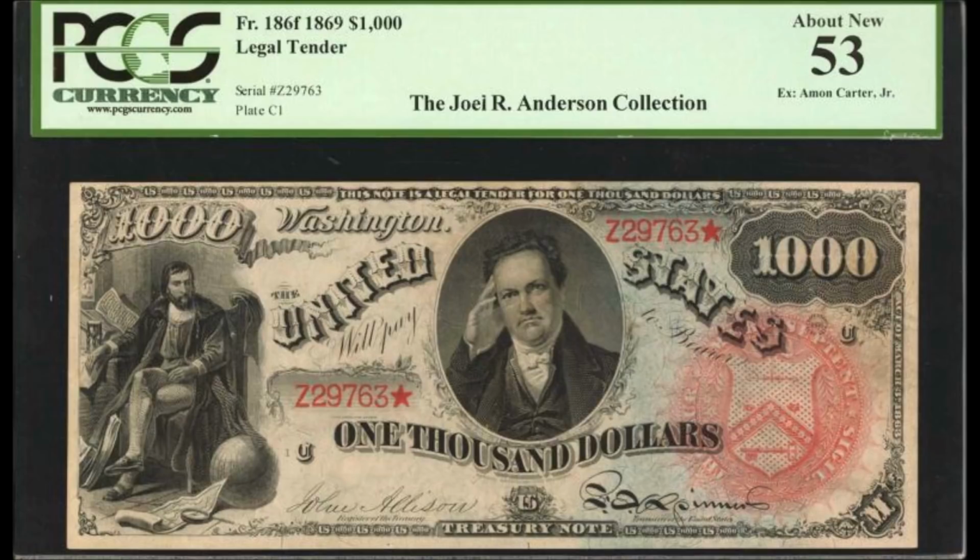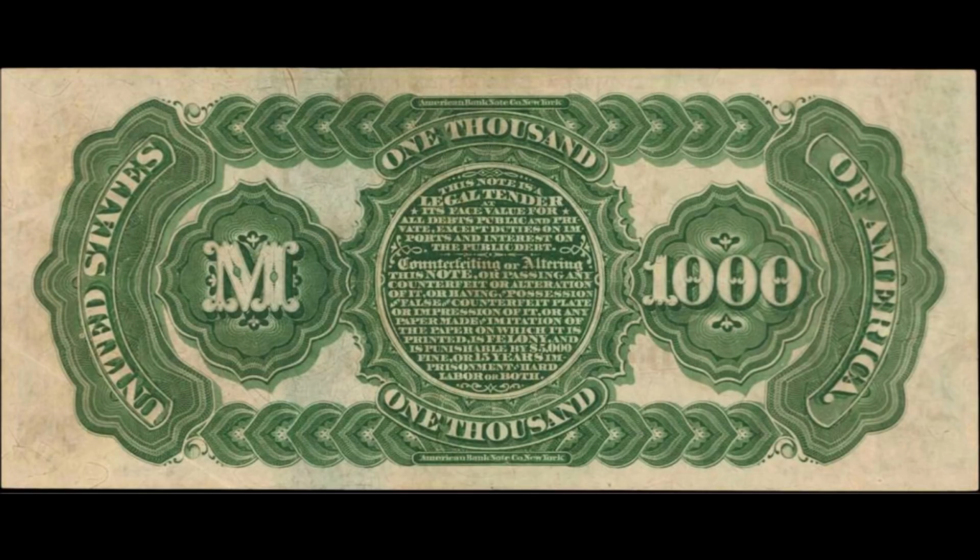This one graded out PCGS Currency About New 53. So the paper quality is just okay. It probably has a few tiny things on there, maybe an errant pinhole or a frayed edge somewhere on the note, a little paper split, which is the reason why it didn't get any sort of PPQ designation. But even still, $1.4 million for a piece of paper that will last God knows how long is a tremendous sale.